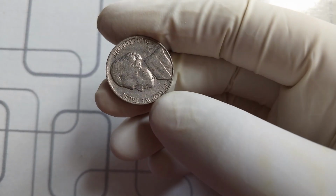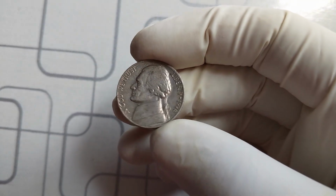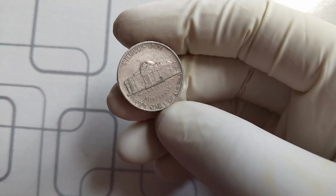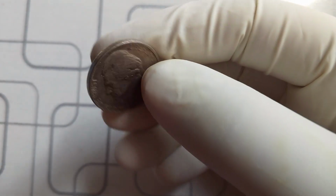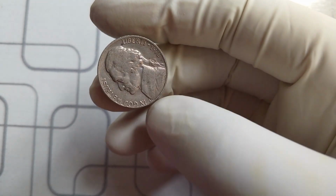Now, while Jefferson nickels have been in circulation for more than 80 years, not all nickels are created equal. Over the decades, collectors have identified certain coins with errors, missing mint marks, or other unique features that make them extraordinarily rare. And this is where the 1978 no-mint marked Jefferson nickel comes into play. To understand why this coin is so valuable, we need to understand what a mint mark is.